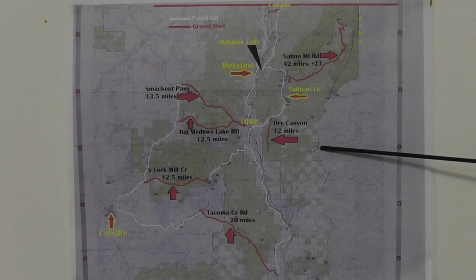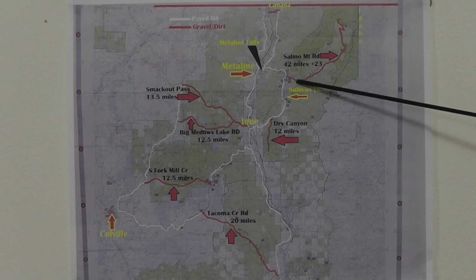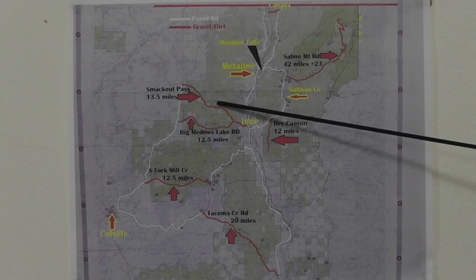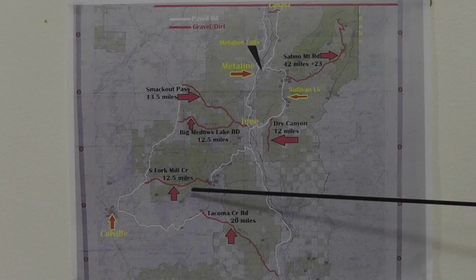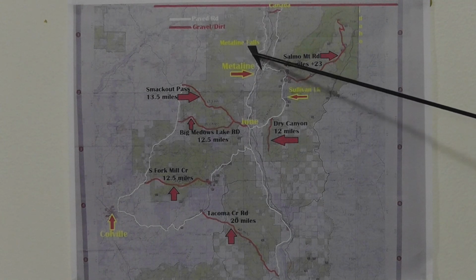This is kind of a recap of the 4 days. Dry Canyon, Salmo Mountain twice, Smackout Pass, Big Meadows Lake Road, South Fork of Mill Creek, and the Tacoma Creek Road, and Washington Rock right there.